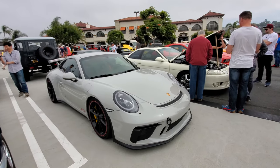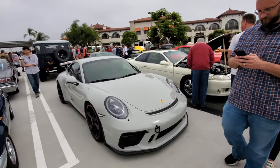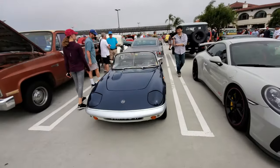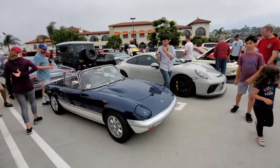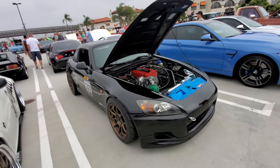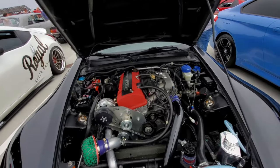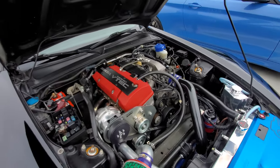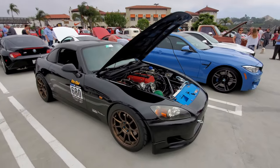Nice Porsche 911 GT3. This is a .2 edition. Wow, that thing is loud. And it's next to a Lotus Elan. It is so small. I mean, it makes the Porsche look huge. Honda S2000 with a supercharged VTEC motor. Reminds me of Johnny Tran from Fast and the Furious. Too soon, Junior.